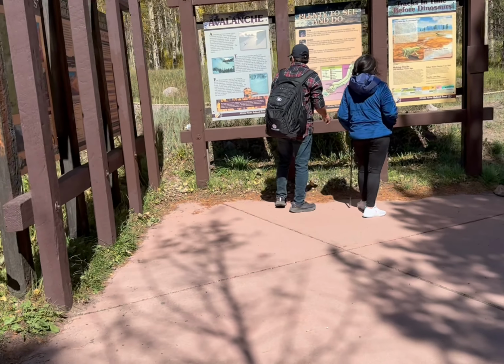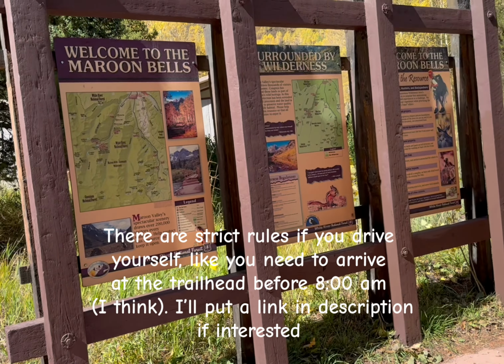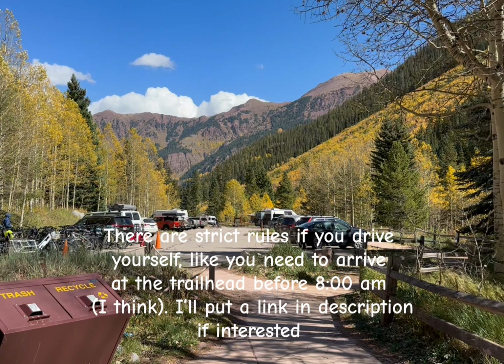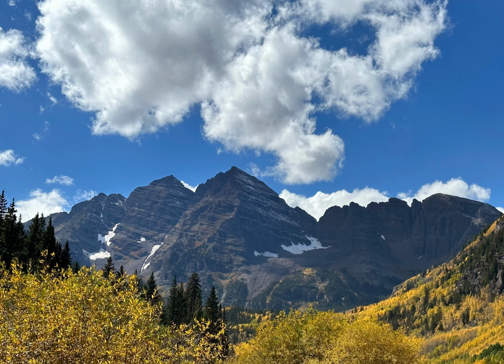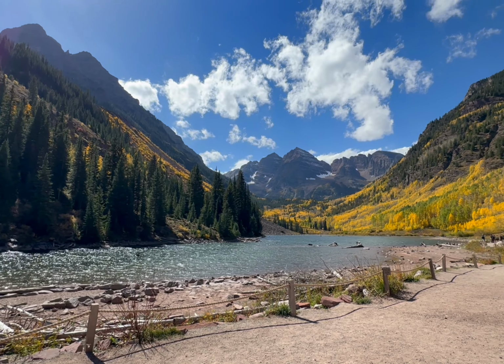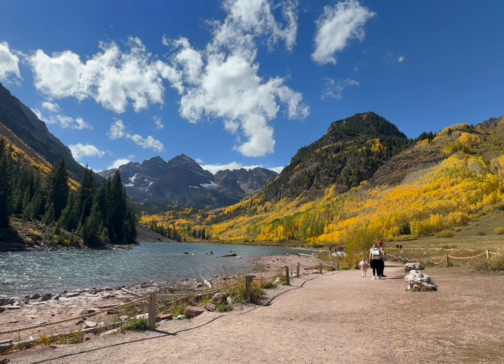This is where you come and park if you don't take the bus, if you come up by yourself. There you go. I never really did get to do the whole Maroon scenic loop, but it brought me really close to the water. And as it turned out, I was pretty wiped out, so it was just as well.